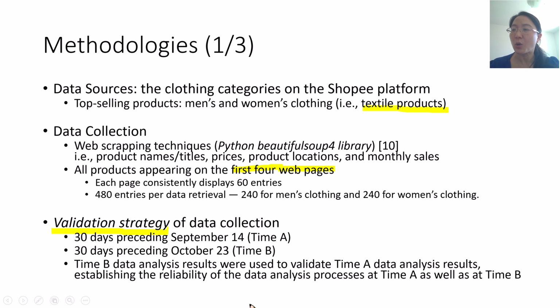In this study, in order to find the effectiveness of keywords for selling textile products on the Shopee e-commerce website, we use web scraping techniques to obtain a list of product items from the first 4 web pages from Shopee. Each page consistently displays 60 entries. So this study obtained 240 men's clothing items and 240 women's clothing items in total. For each item, the product names or titles, prices, product locations, and monthly sales after removing outliers were collected.